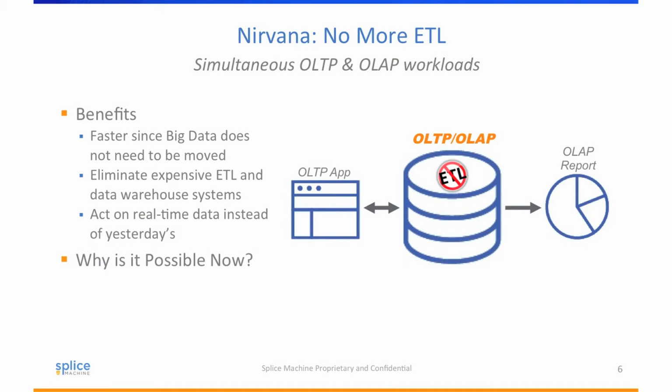These pipelines take a long time, and they typically end up being a big moat between what's being analyzed and what's being executed in the business in a real-time fashion. And we think that we're finally at a point where you can reach Nirvana, meaning that you don't need to have a bifurcated environment. You can actually perform your operational workloads, whether that's a mobile app, a web app, or some kind of social app, or something that might be even more advanced, and on that same data platform be analyzing in parallel.